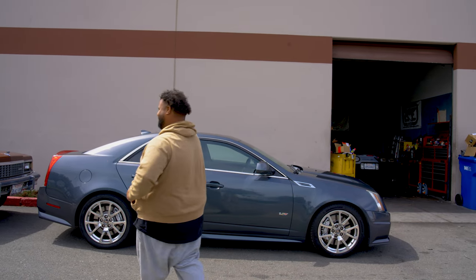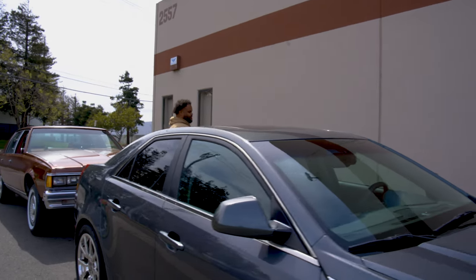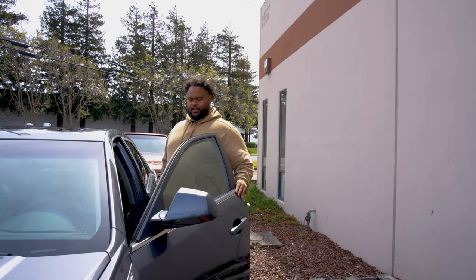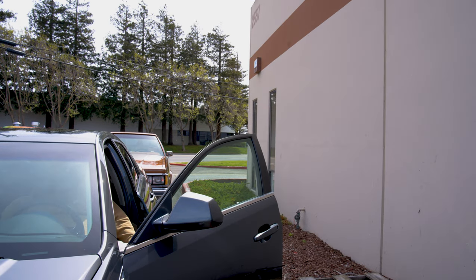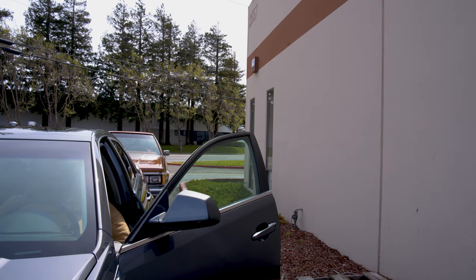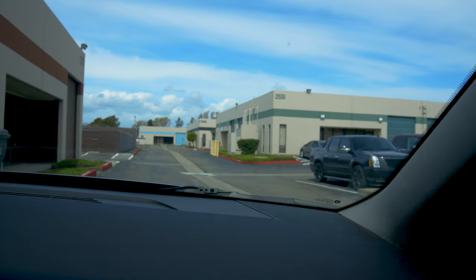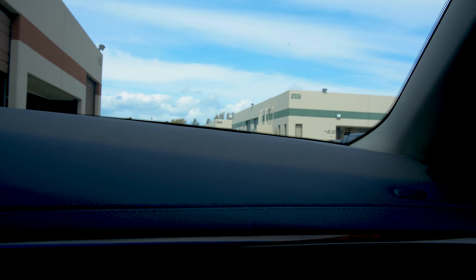You ready? Come on, let's get in the car. Vamanos. We're gonna take y'all for a ride. Mark's finally about to get in the car and get scared as hell. You ready? Get in the car. We're getting in the car today. I can't do no donuts because the car has no tires. But we could do a couple pulls. Put your seatbelt on.